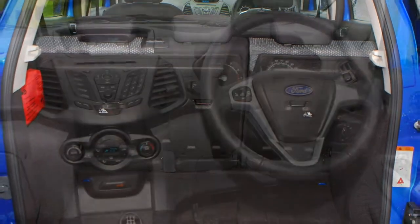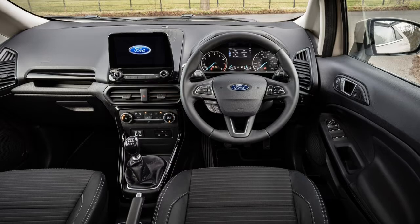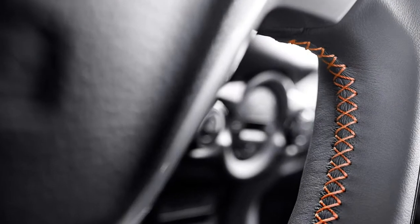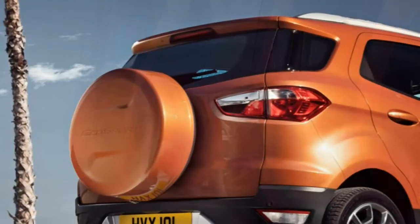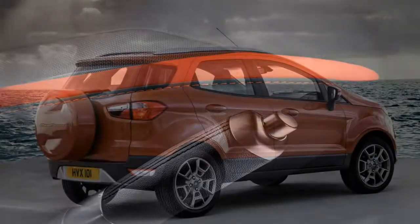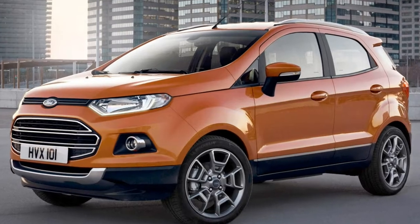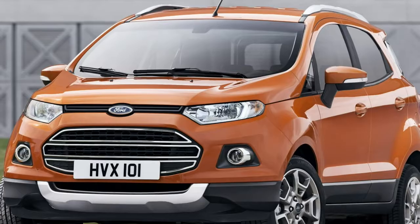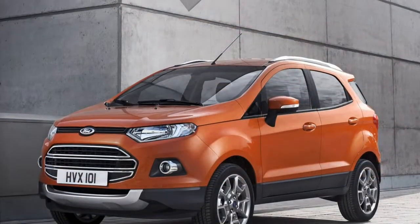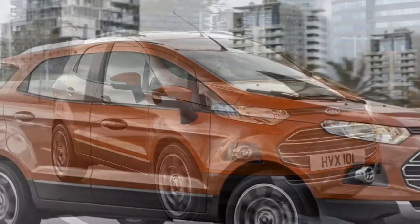Standard Ford EcoSport equipment. The EcoSport Zetec kicks off the range, with the following equipment included: 16-inch alloy wheels, LED daytime running lights, air conditioning, electric windows and door mirror adjustment, heated front windscreen, Ford Sync 3 multimedia system with 6.5-inch touchscreen with Apple CarPlay, Android Auto and USB connectivity.